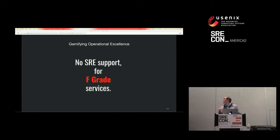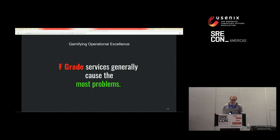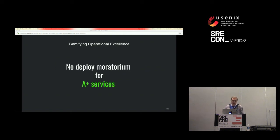So one of them is reducing the support for F-grade services. If it's not worth the engineering time to level up the grade, then it might not be worth my time to look after the service. And F-grade services generally cause the most problems. So as we level them up, we become able to iterate on them faster and fix those problems. So that's a really good outcome for us.